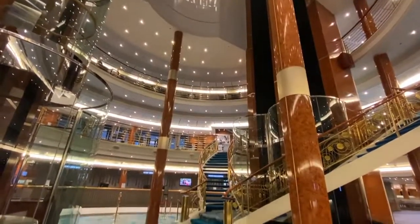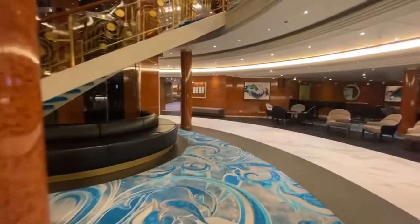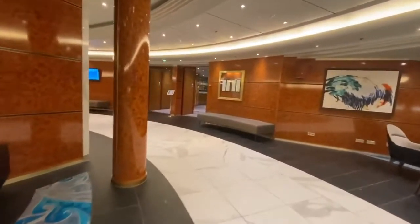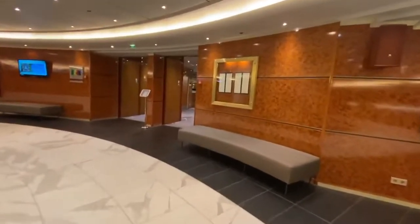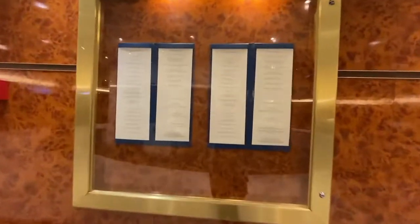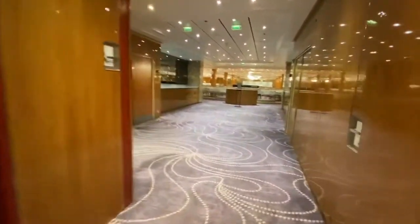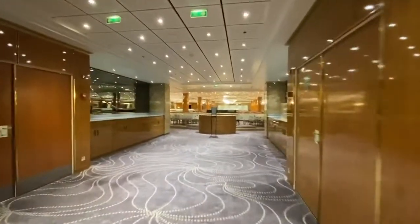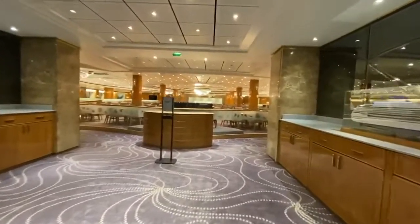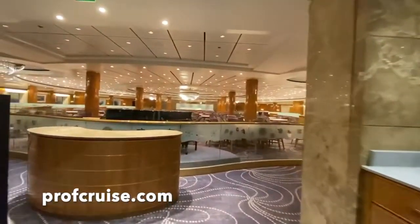Panning up, you can see how beautiful this 3-story atrium area is. It includes a grand staircase and glass elevators on both sides. Moving from the front of the ship to midship on deck 5, you'll find the Four Seasons main dining room. This is one of 2 main dining rooms on the Norwegian Sun. They both serve the same menu, and you can make a reservation at either one of them. You'll notice this really cool ship model they have as you enter the restaurant.